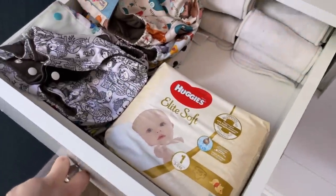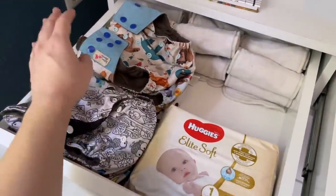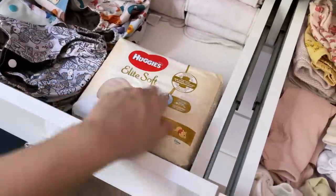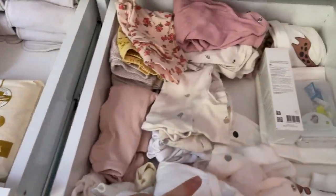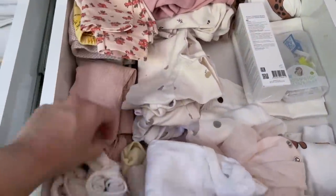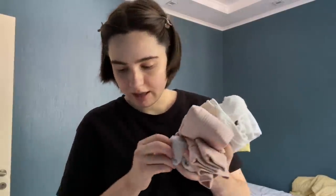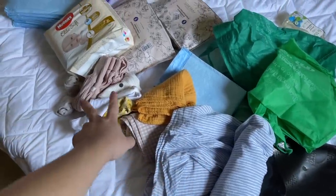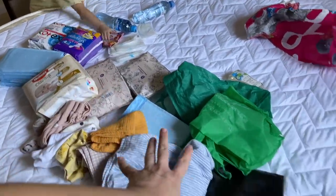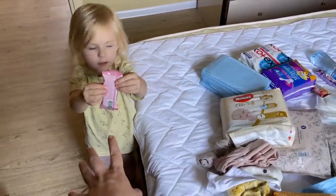I have already prepared these two drawers for the baby. Here we have our cloth diapers and disposable diapers, and one pack is also in another room where I pack the bag. And we have cute pinky clothes for her, so I need to take something for the hospital. I have no idea what would fit her because she probably will be bigger than Agatha, and it's also very hot. So I have here clothes for myself, for the baby, a bunch of disposable stuff, documents, the most important thing, snacks and water that Agatha is trying to steal all the time.